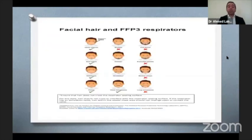So what about facial hair and FFP3? If you're one of the guys who likes to keep a beard or a goatee or anything, you will not be protected by the mask. This is very important. You have to be clean shaven for the FFP3 mask to make a good seal. Only the mustache can be allowed. Any other form of beard, you're not protected. So if you have a beard for any reason and you're wearing the mask, you have to know that you're not really protected, okay? So what's the solution then? If you want to keep your beard, then you have to use the hood. If you don't have the hood in your hospital and you only have masks, you have to be clean shaven.